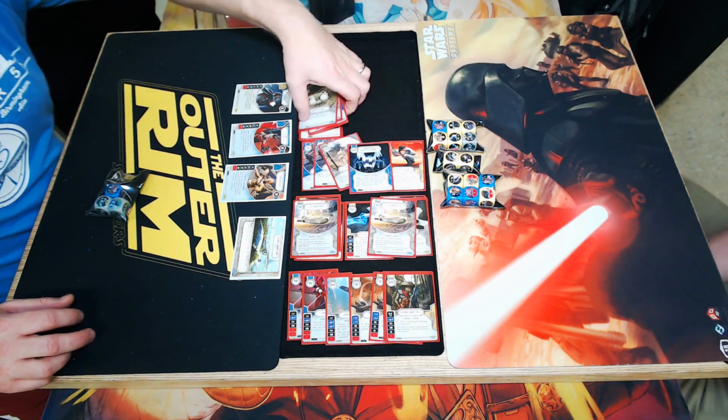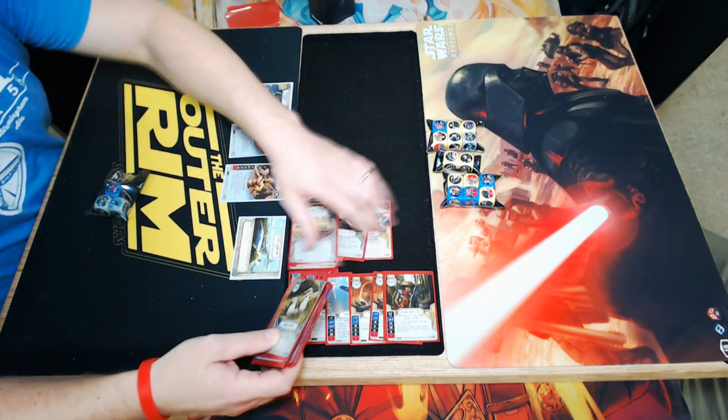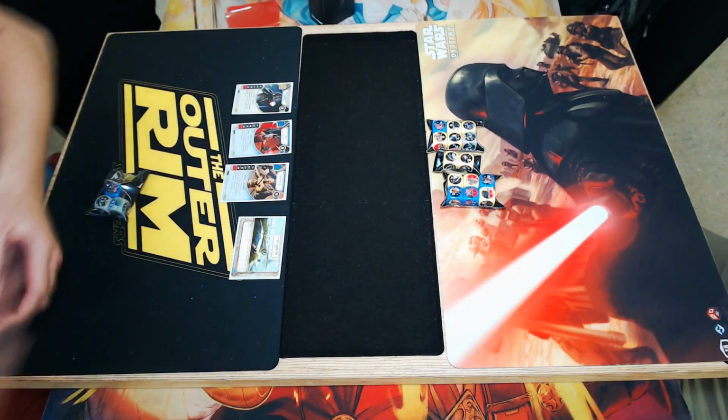As we shuffle this up, the game you're about to see will be Zeb Yoda versus this deck. And here we go.